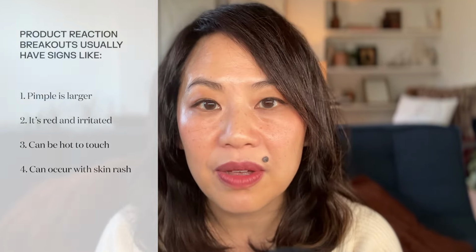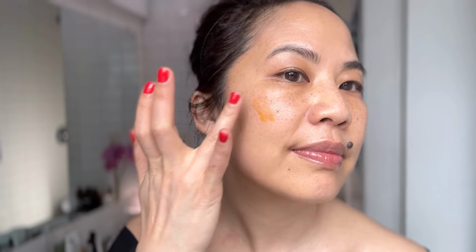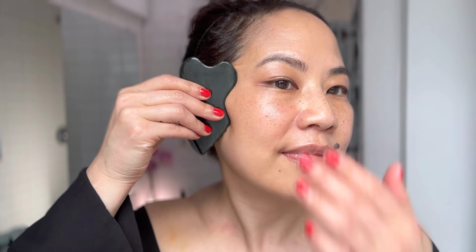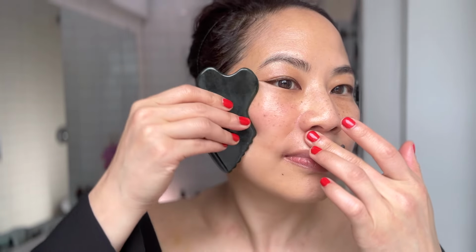Now, some people have said to me, I usually use this product and don't break out, but then when I did it with gua sha, I broke out. Now that might be because the gua sha brought that product in deeper. That's usually a good thing because we want our herbal support ingredients, our active ingredients, our treatment ingredients to get into the skin where they can do their work. So it's possible that gua sha penetrated that product in deeper and then you had a reaction to it.